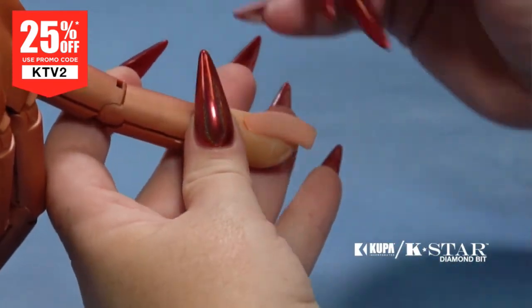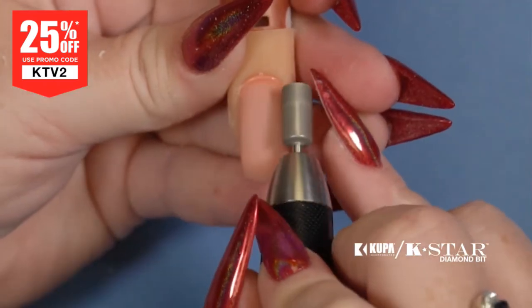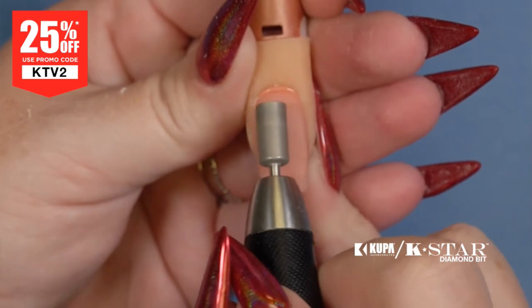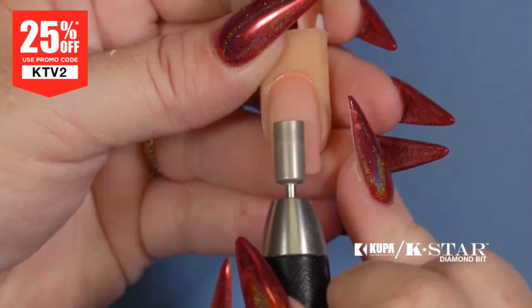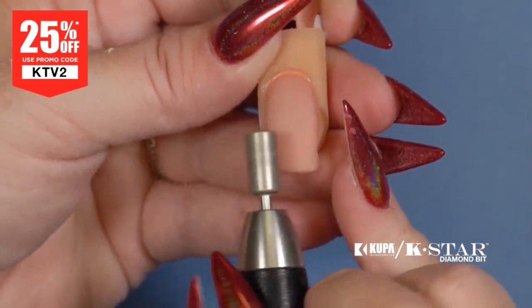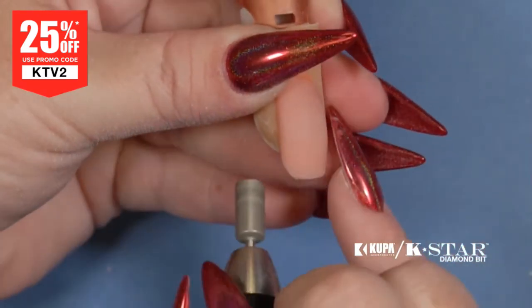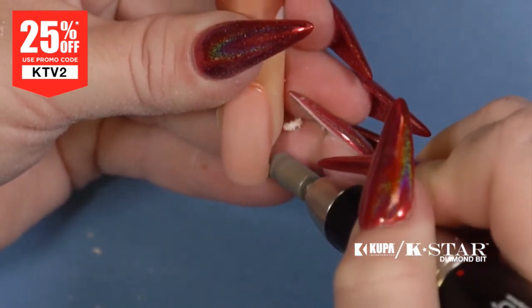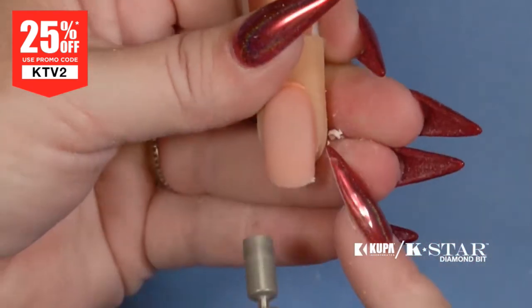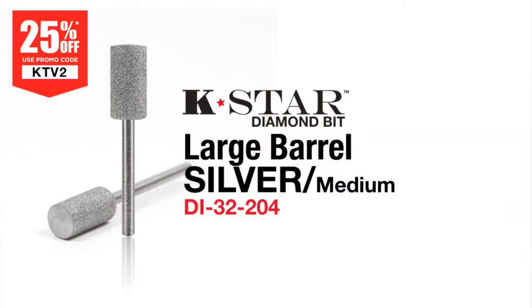And this is a good time to touch on the fact that having an E-file that has very little to no vibration and also high torque is really important, because it's not always about needing 30,000 RPMs of speed. Sometimes you want to work at a slower speed, but you have to have torque. And torque is the ability that the bit keeps spinning when it makes contact with the nail, especially right here. That is high torque. That bit did not stop turning as she was shaping that nail, and as you watch, when she presses against it to do shortening, it doesn't stop. So torque is important when you're shopping for an E-file.